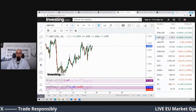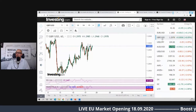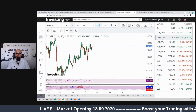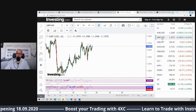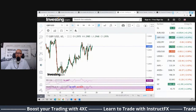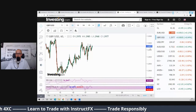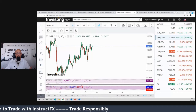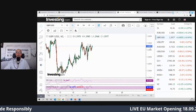Right, quick look at the pound. I already know we had a couple of announcements coming on the GBP earlier on today. Apparently, they came out positive, giving the pound a bit of a boost, pushing higher. The pound is currently trading at 129.77 with the RSI and the stochastic still pointing upwards. So there might be a bit more momentum for the pound.